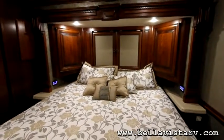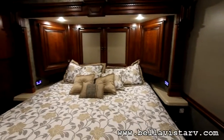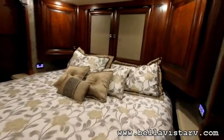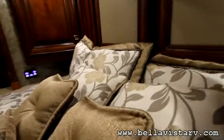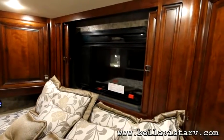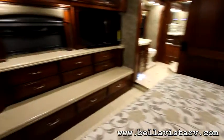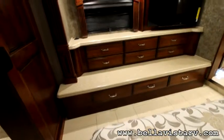But there's going to be days that you don't want to be sitting up against the back of the bed. You want to be able to use the area, whether you're doing laundry, whether you're putting clothes away. So, and I'm going to reach over the king here. So both of these doors open up, and we have a nice large window in the back to let lots of light in. As we pan across here, you're going to notice we have lots of drawers.